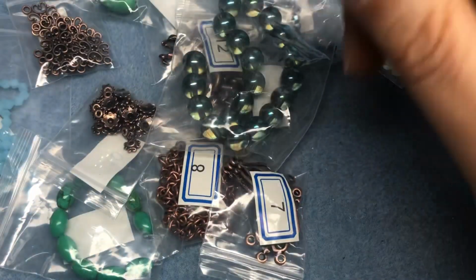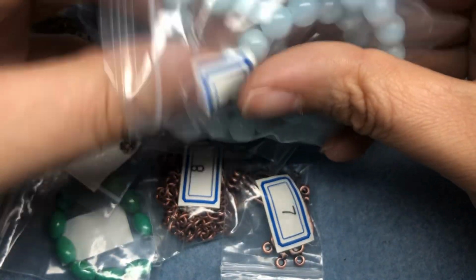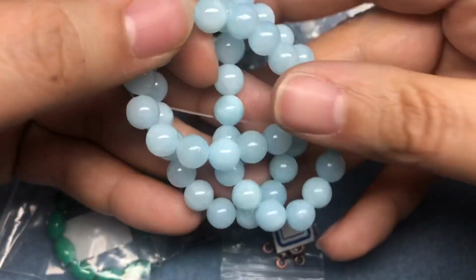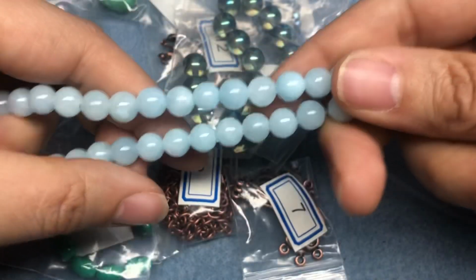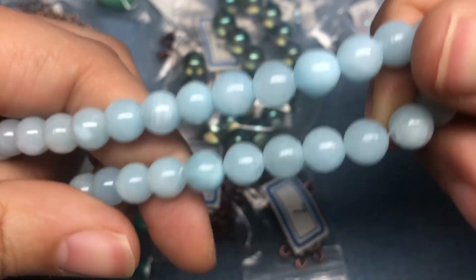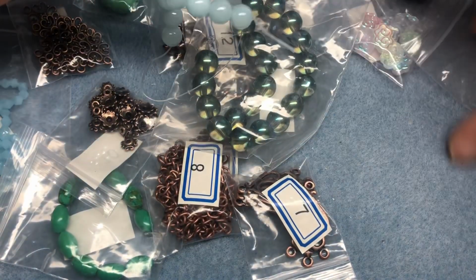Very cool. Number 14, approximately 15-inch strand, 8mm ice blue quartz round beads dyed. These are gorgeous. They're so pretty. They definitely remind me of a pale blue sky. I love those. These in the clouds are my favorite so far.